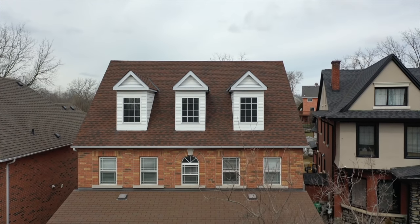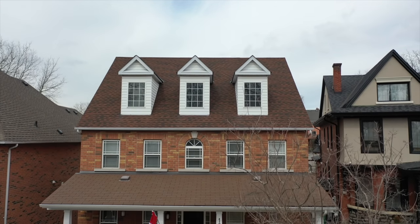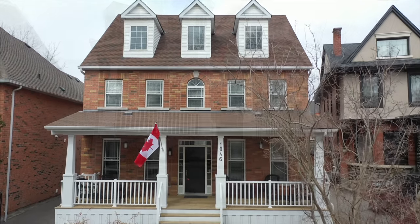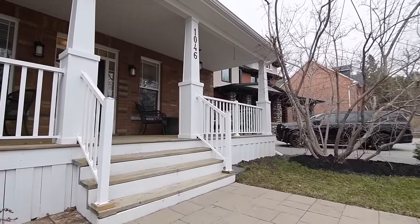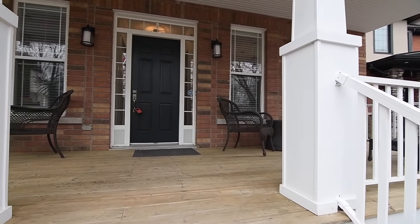The home has been beautifully and fully updated, as well as freshly painted throughout, showcasing 3,200 square feet of elegantly appointed living space, plus a fully developed lower level transformed into a spacious in-law suite with 9-foot ceilings, and 9-foot ceilings are showcased on the main level as well.